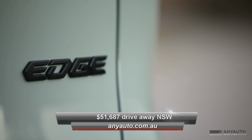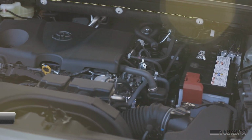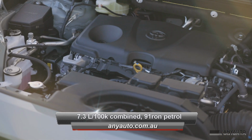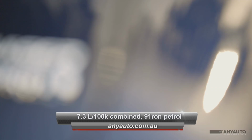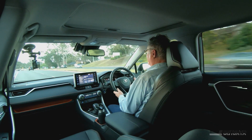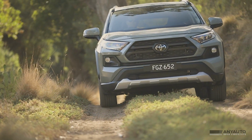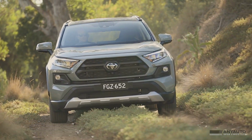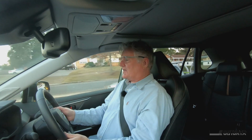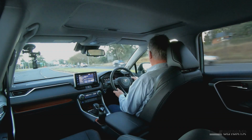It is expensive. 51,000 plus some change for this top model, for this Edge. And the other thing is, you can only get one drivetrain in Edge, and that is the 2.5 litre 8-speed petrol engine. The other levels have hybrids, but you can't get a hybrid in the Edge, which I think is just bonkers. Why not just have a tick sheet that says, I want this drivetrain with this car, this transmission, and I want to drive this many wheels? Why do they have to make it so complex? Why? Why? Toyota, why?